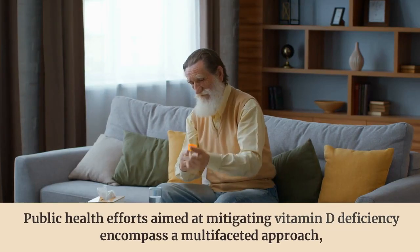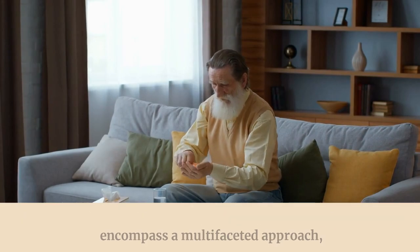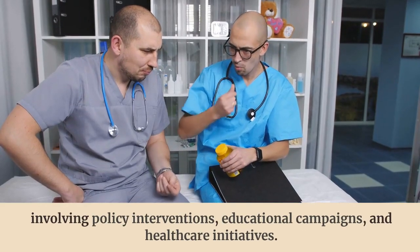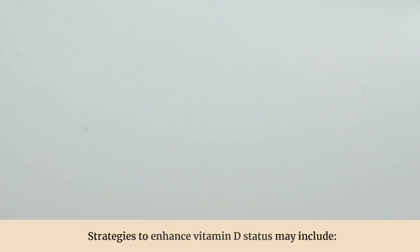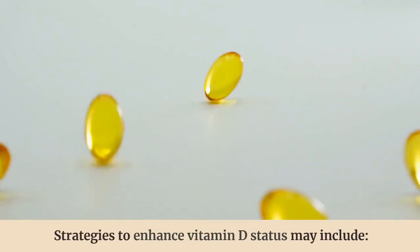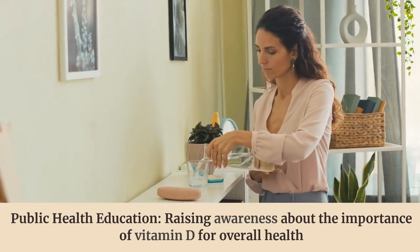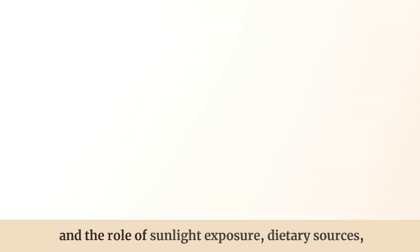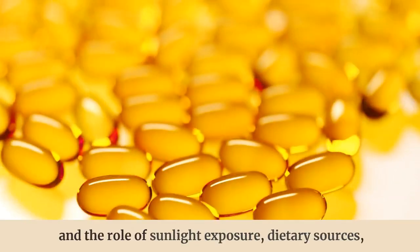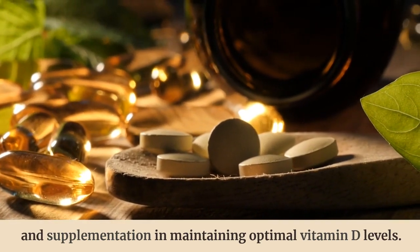Public health efforts aimed at mitigating vitamin D deficiency encompass a multifaceted approach, involving policy interventions, educational campaigns, and healthcare initiatives. Strategies to enhance vitamin D status may include public health education, raising awareness about the importance of vitamin D for overall health, and the role of sunlight exposure, dietary sources, and supplementation in maintaining optimal vitamin D levels.